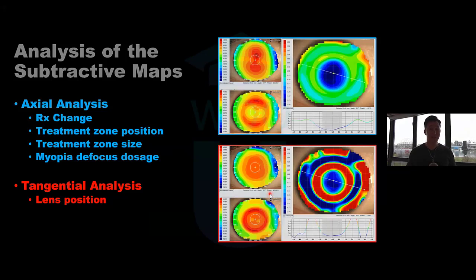Once you have access to this, you have so much information. The axial map tells us 4 very important things: the RX change, the treatment zone position, the treatment zone size, and gives us perspective on its myopia controlling shape, whether we are creating an ideal myopia control outcome. The tangential map tells us one thing, but one thing only: what is the position of the lens in the closed eye environment? We use both those interpretations to understand whether we are going down the right path in Ortho-K. They tell us what modifications we need to make, whether there are changes we can make, and whether there are improvements that can be done.